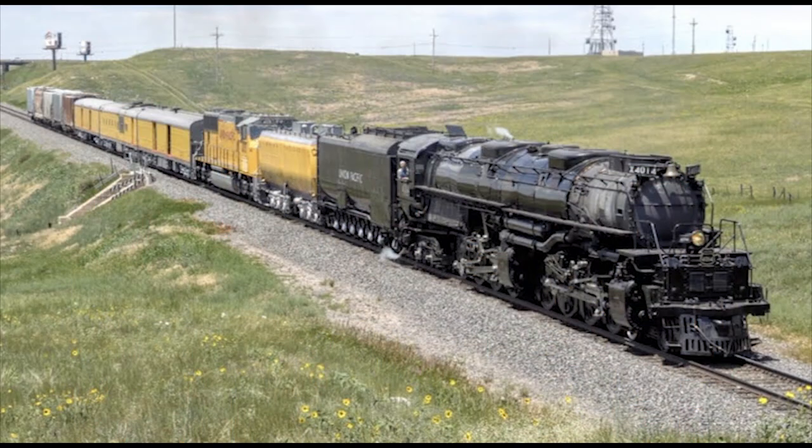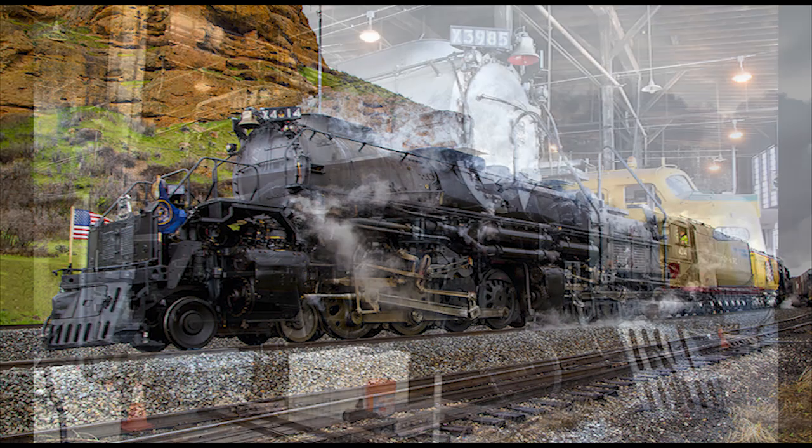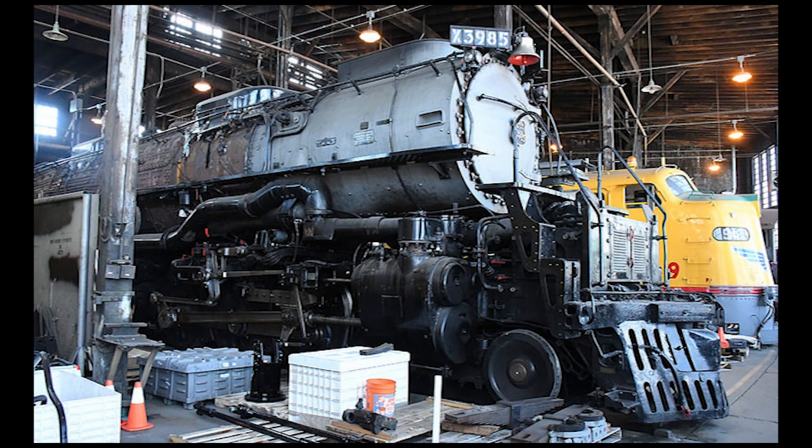Big Boy 4014's restoration would be completed when it ran under its own power for the first time in nearly 60 years, making its first run from Cheyenne to Nunn, Colorado. Then after that, there was its very first excursion out to Ogden, Utah along with the 844 for the 150th Golden Spike celebration.